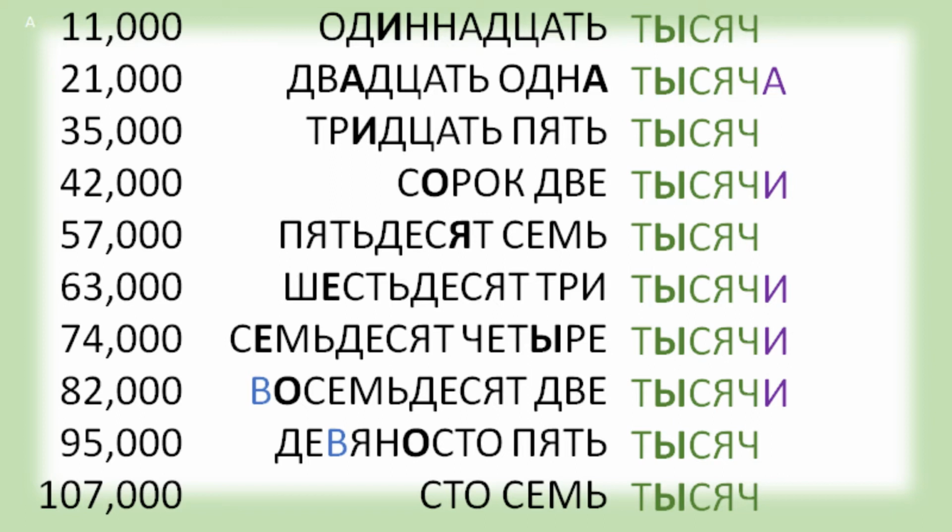11 тысяч, 11,000, 21 тысяча, 21,000, 35 тысяч, 35,000, 42 тысячи, 42,000, 57 тысяч, 57,000, 63 тысячи, 63,000.